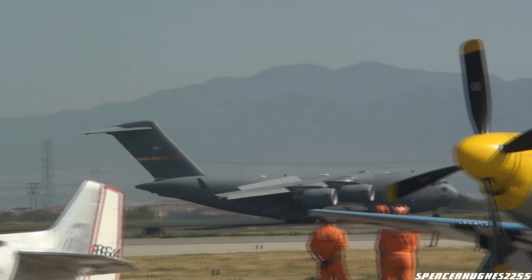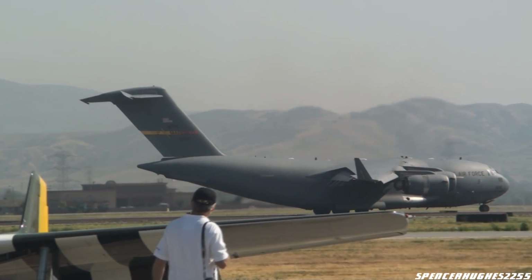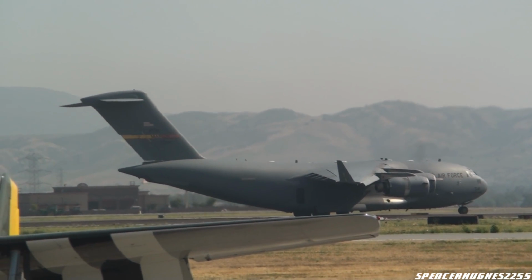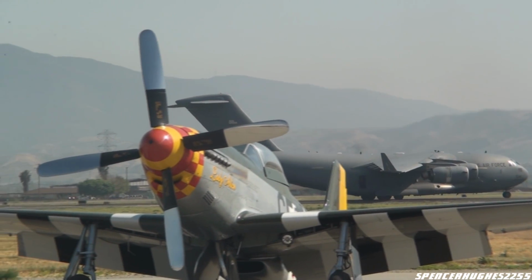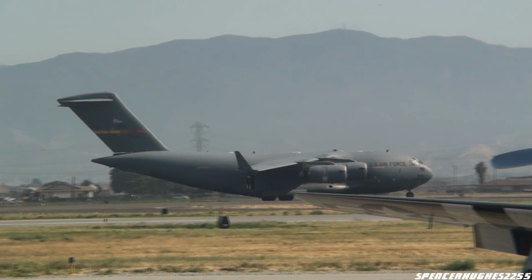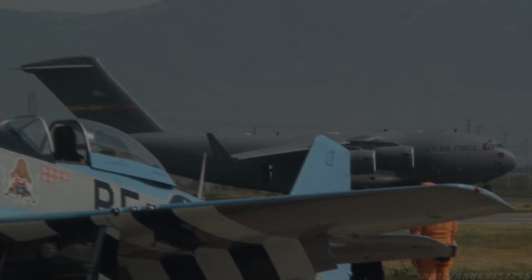Now, watch the crew as they demonstrate a very short landing distance of the C-17, using only 1,200 feet from touchdown. It is demonstrating a capability limited to a few, very few aircraft.